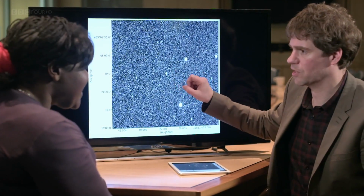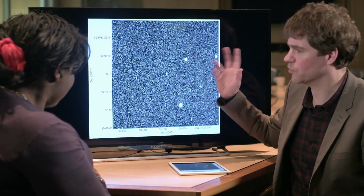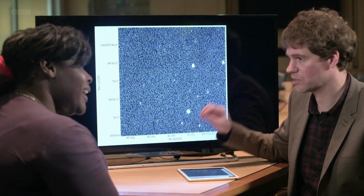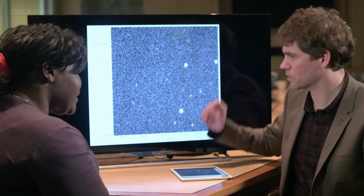And that's our star that blew up, and essentially it's still there, it looks good. The very next image, 30 seconds later, the star actually vanished. It's got 1,000 times fainter, I think, essentially. So suddenly we've gone from a star that's pretty bright to a star that's not there.